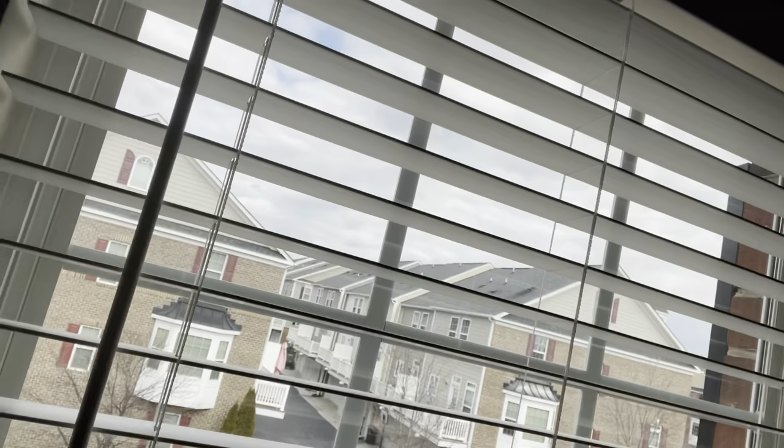It's not really sunny out today. It looks like the sun may peek out. I'll give you guys a little peek at the weather. I don't know if you can see that well, but it looks like the sun may be peeking out. But I did put SPF on anyways.